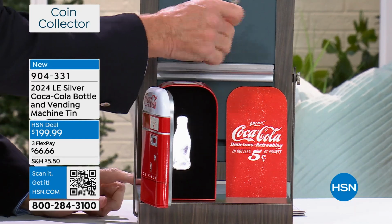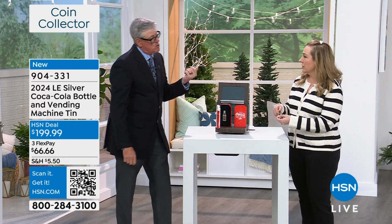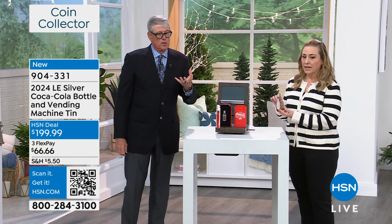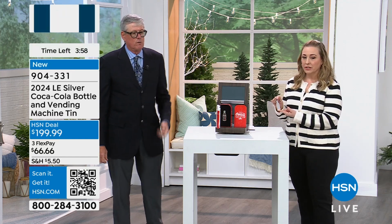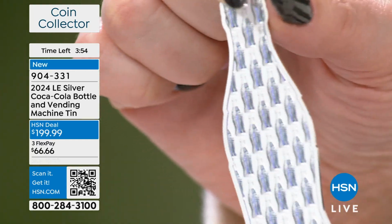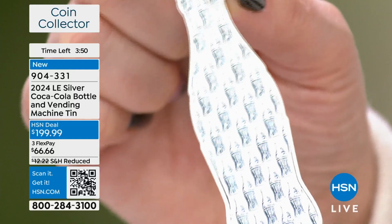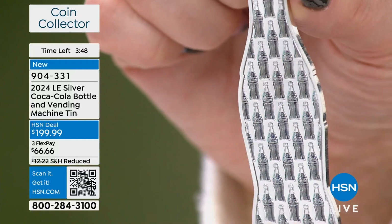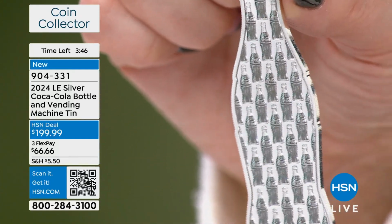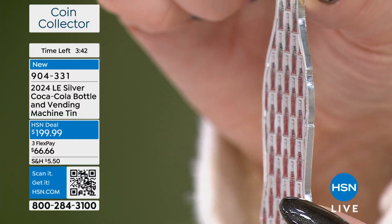And here's the other thing: if you want to take this again, feel the back of the bar. See, that's struck. Well, yeah, it's struck. So those bottles are raised. That's exactly right. So that's not engraved. That's a struck metal that you have right there. Struck 1 ounce of pure silver that you're going to have on that. And so that highest possible quality is what you're looking at, along with the limited edition, along with the Coca-Cola.